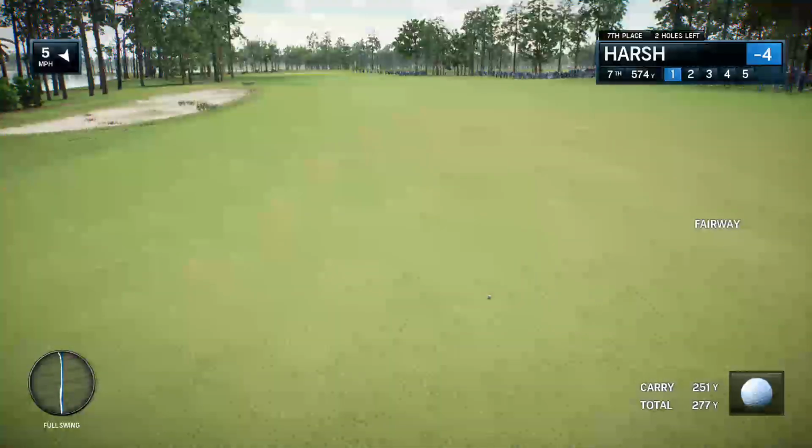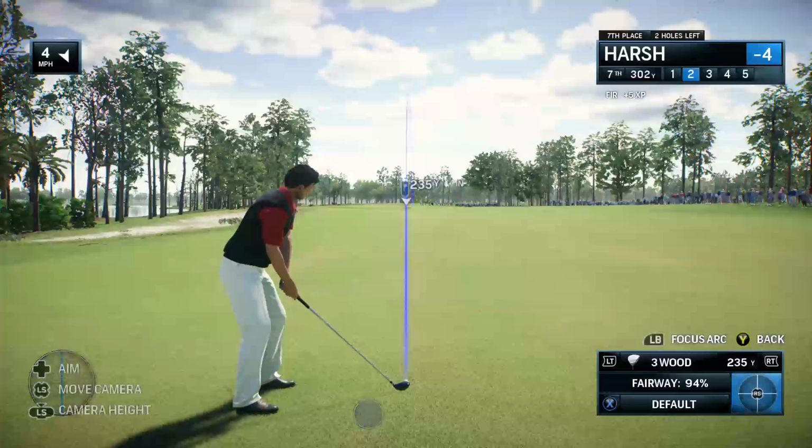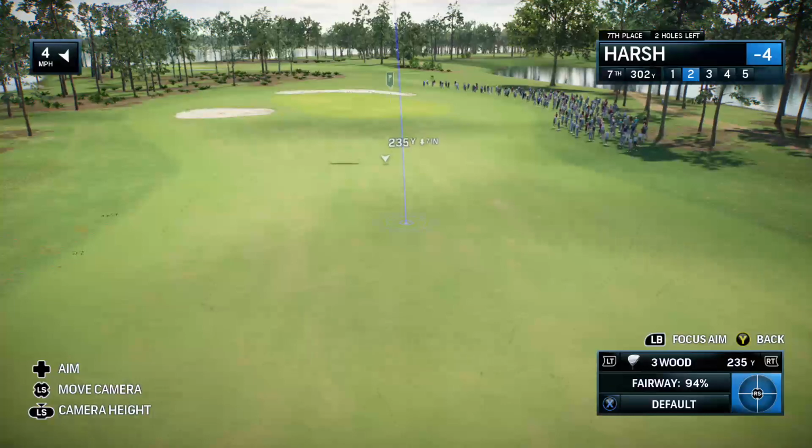Great strike and a great result. Sitting up, good chance to attack the flag. Playing his second shot here at the par 5.